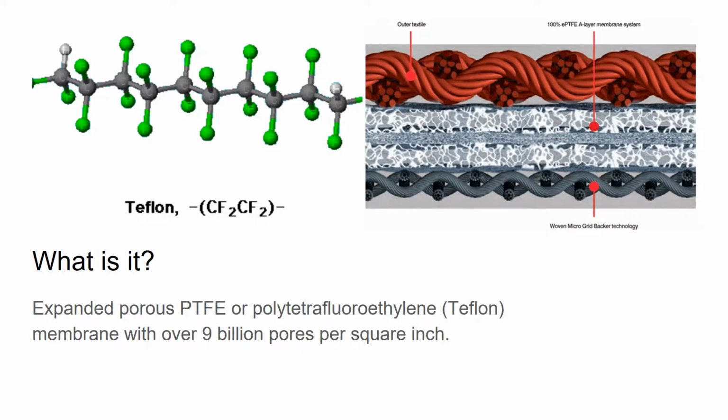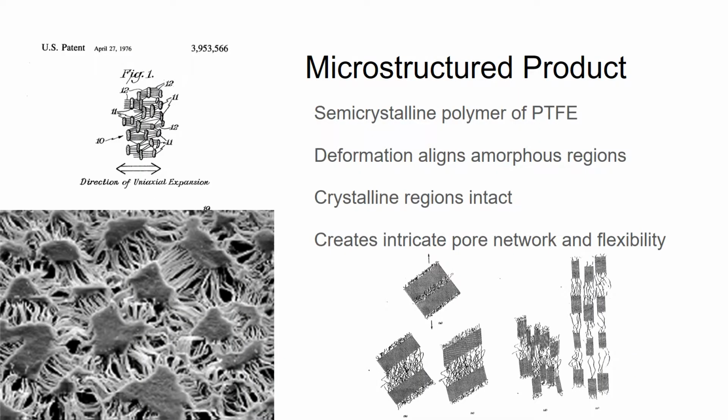Gore-Tex is constructed from expanded porous polytetrafluoroethylene, also known as Teflon. The Teflon is heated and quickly stretched, creating a network of pores and air pockets. Each square inch of the membrane contains over 9 billion pores, giving the membrane unique properties. Gore-Tex is a microstructured product, so its properties derive from its physical structure.